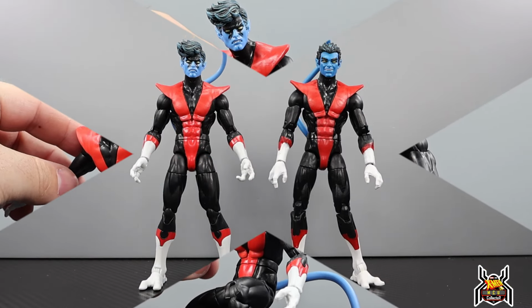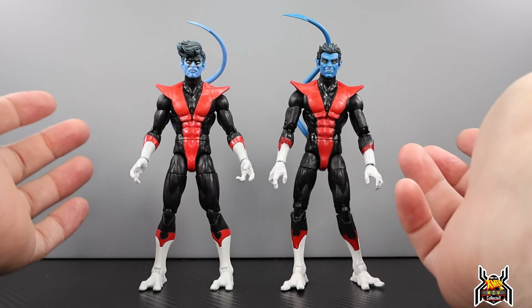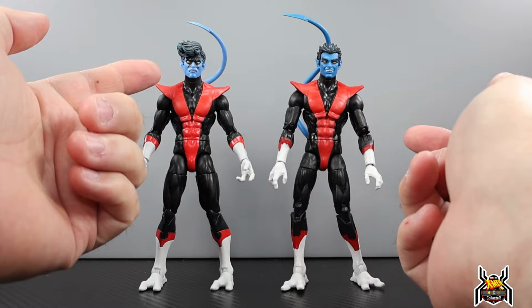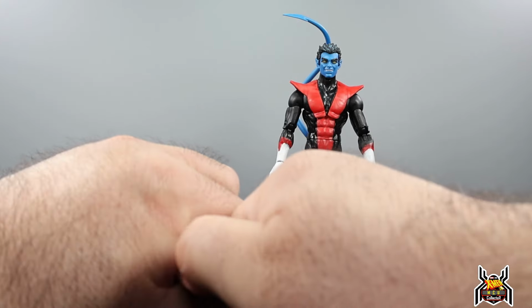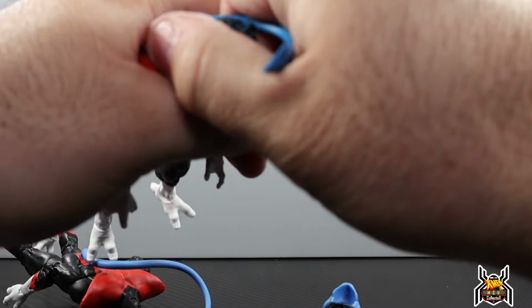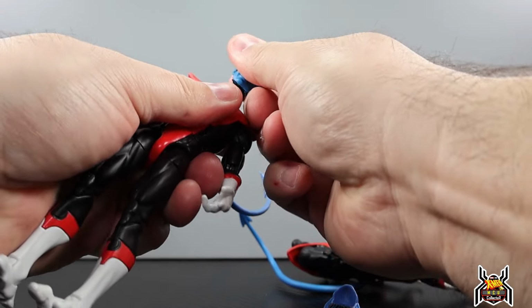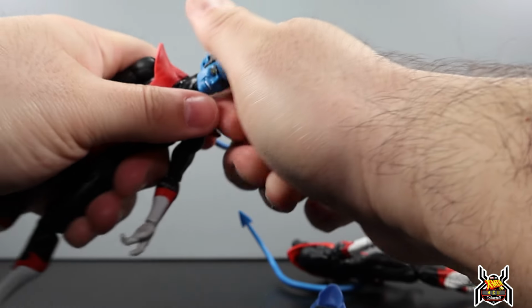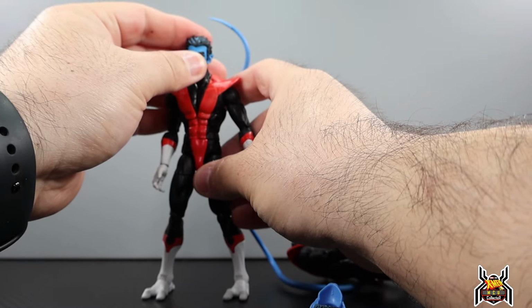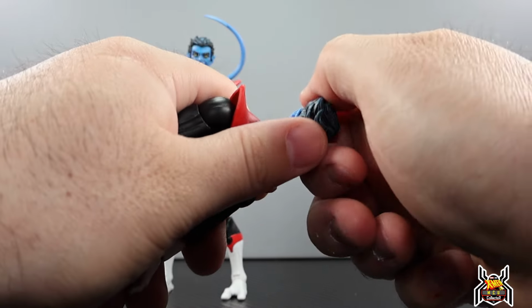So there we go. Okay, so full on side by side, you can see the two Nightcrawler figures together. Again, they are the same. The new ones, the animated series, X-Men 97, the heads look a little bit bigger, but the peg holes should be the same on either one. So if you wanted to pop the head on the other, you should be able to. Let's see. It does pop on there. It was a little bit harder than I thought it was going to be, but it works.